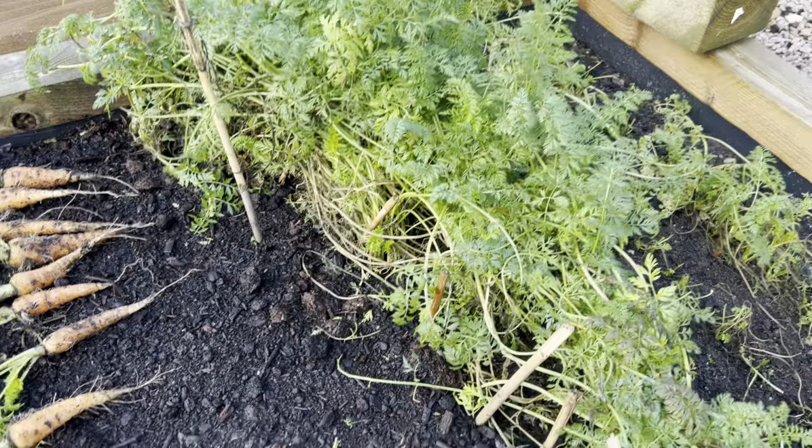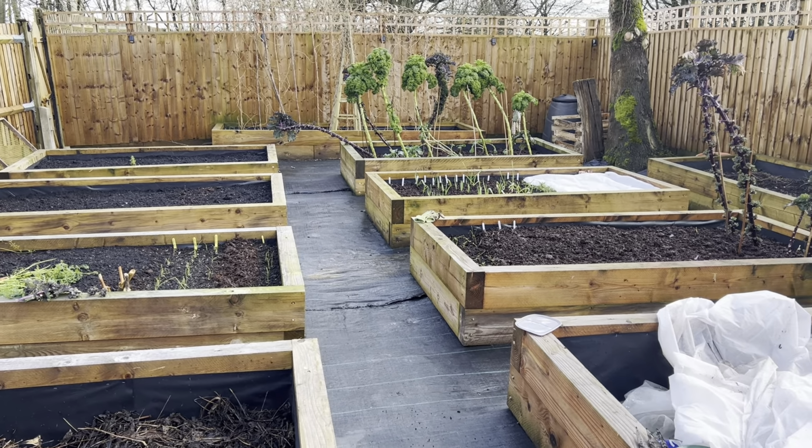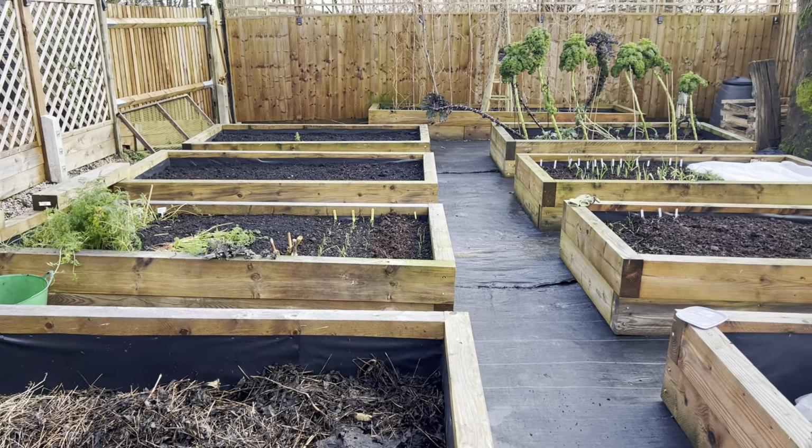So I hope this is interesting, certainly looking better than it was, much neater, and nothing much to report other than the garlic and the onions over there. But certainly interesting is the kale, the kalettes, and the carrots, which I'm going to enjoy for my dinner today.